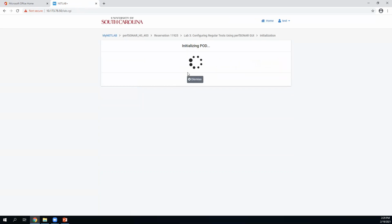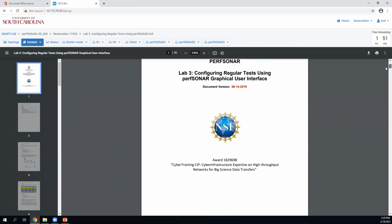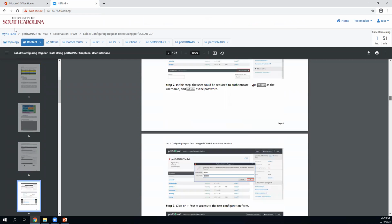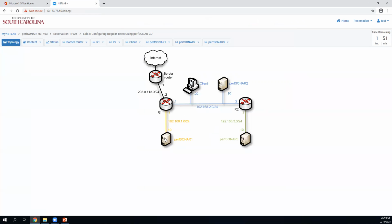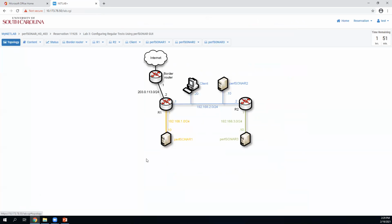So I enter, and the lab is being created. This shouldn't take more than a few seconds. Again, what the system is doing is booting up all the virtual machines of the perfSONAR lab, those 7 virtual machines that I showed before, and all the interconnection, the 4 networks interconnected to the internet. So that's it. The lab manual is here with the directions of the lab. Back to the topology. This is still booting, a perfSONAR node. All right.